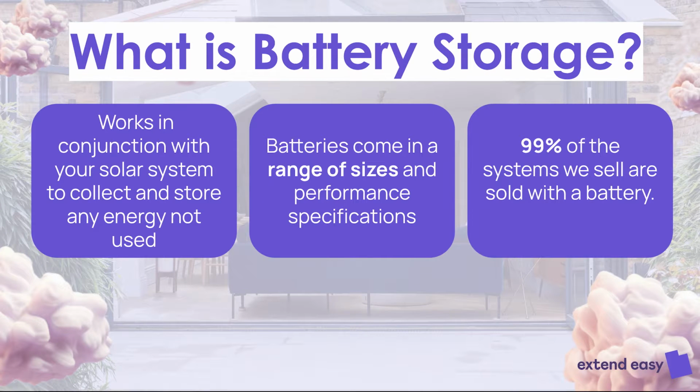And just back to batteries, because we love them. You said you sell batteries with most of your solar projects? Yeah, about 99%. That's a lot. Pretty much all of the systems go out with a battery now, because it transforms the performance of the system.